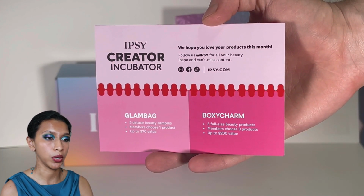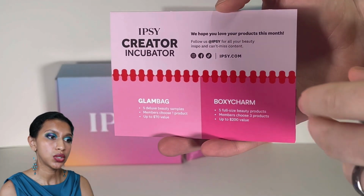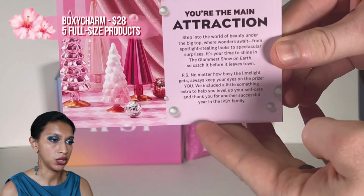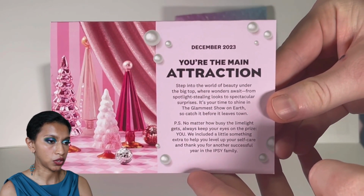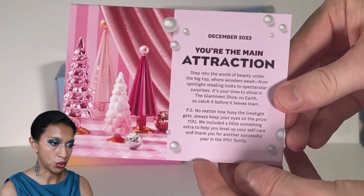Obviously I'm going to start with the Boxycharm products because I just feel like that would make a lot more sense. So the theme for December 2023 is "You're the main attraction. Step into the world of beauty under the big top, where wonders await, from spotlight stealing looks to spectacular prizes. It's your time to shine in the glamour show on earth." And it just goes on and on and on.